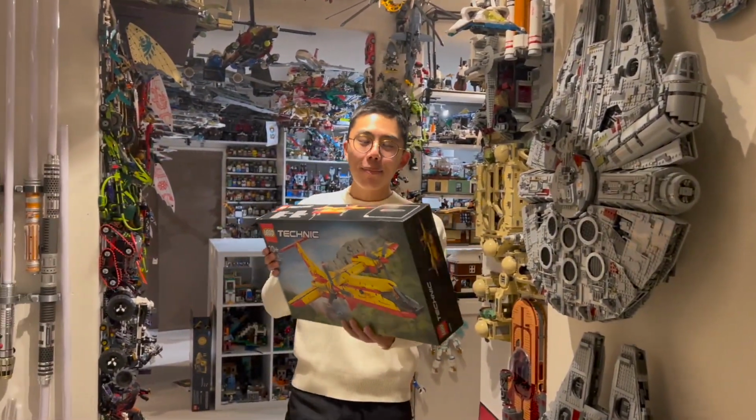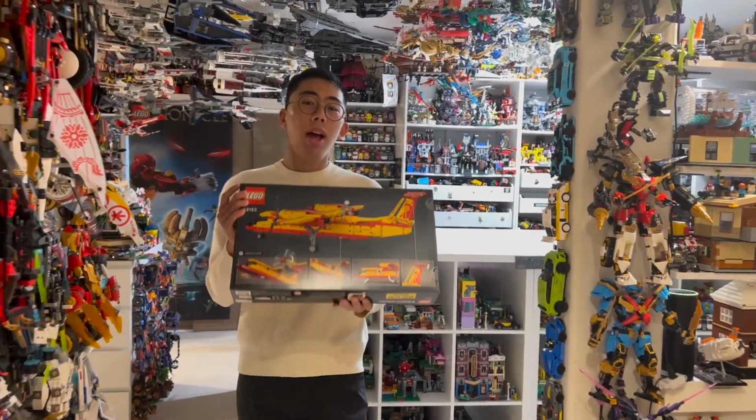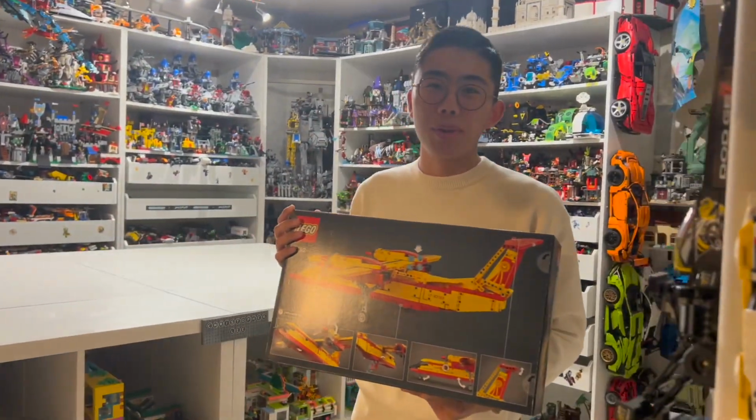This is a very bright and gaudy color scheme of the yellow and red, although that is actually kind of realistic. There are a lot of firefighter aircraft that do have this exact color scheme and look just like this, but maybe LEGO's a little bit scared of making something mostly gray after what happened with the Osprey.